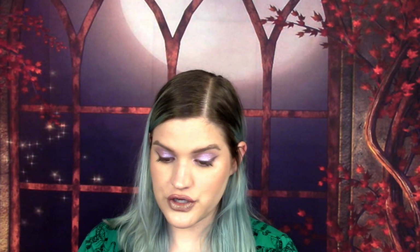Okay, this one's called Reverence, and I think this might be the limited edition one. It's kind of a mauvey purpley silver. I have something that I think looks really similar to this from Medusa's makeup, so I think Reverence is probably going to go in the giveaway as well for you guys.